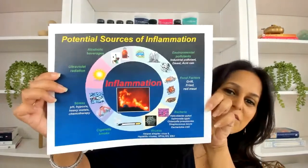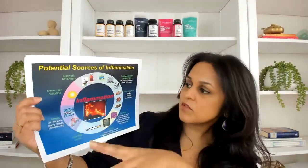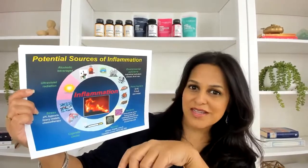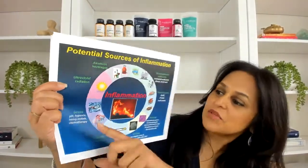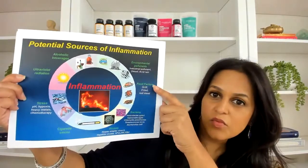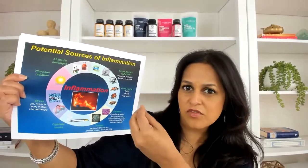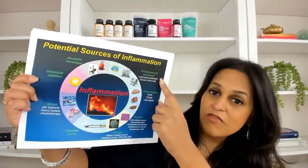And before I do, I wanted to show you a quick graphic because images help sometimes. Potential sources of inflammation. So many of the things that are on here are also the same things that damage the gut lining. I named stress. I named bacterial imbalances, foods, whether they're processed foods and emulsifiers and ingredients that are harmful to us in our foods that we eat, environmental toxins, alcoholic beverages. So there's so many things that can cause damage to us.